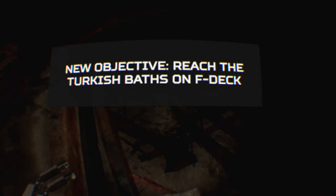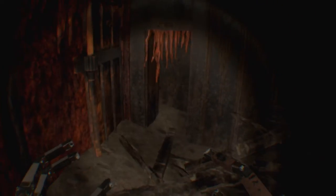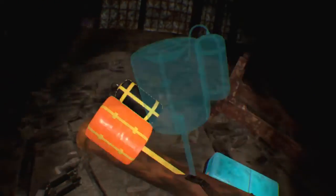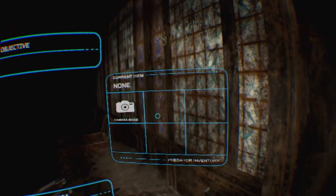Alright, I'm ready. Turkish baths are at the bottom of the staircase, right? Yep, straight down and off to starboard. I'm in the baths now. I can see the ROV here pinned under a pipe. Great. You'll need to get into position and attach the flotation bag to the pipe. Okay. Hey, it's working. The pipe is lifting. Great. When the pipe's completely lifted, you can attach your hook and drag the ROV out of here.